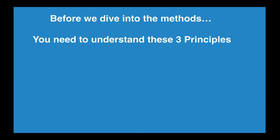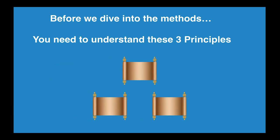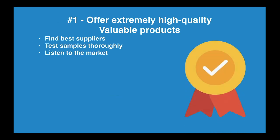Now, before we dive into the actual methods, you need to understand something. You need to understand these 3 golden principles for starting an e-commerce business. Number one, you need to offer extremely high quality, valuable products. And the way we do this is we find the absolute best suppliers by using Alibaba.com, which is basically the Chinese Amazon, the world's biggest wholesale manufacturing website to find amazing suppliers.